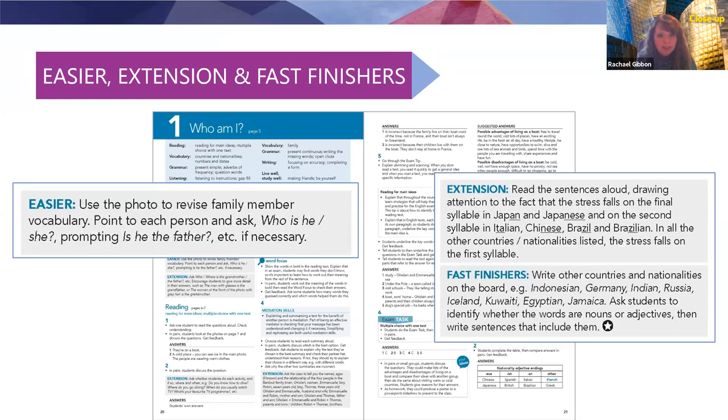The extension boxes provide further exercise ideas that will challenge your more able students and help you make the most of the rich, authentic content. While these fast finisher tasks help support you with ideas for short, fun exercises that keep those students that race ahead of everybody else busy while they wait for their classmates to catch up.